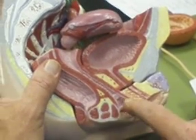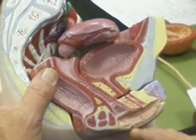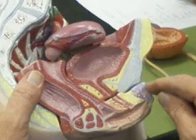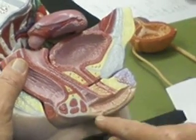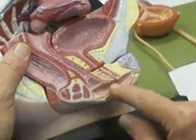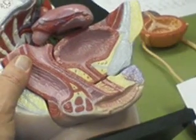And what have I got down there? The vaginal orifice, the urethra, bladder, the anus. Here is the clitoris, and then the labia majora, which singular would be labium majus, and then the labium minus is that little structure there. Those are part of the vulva.